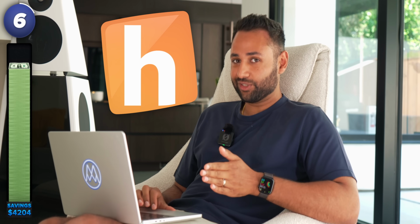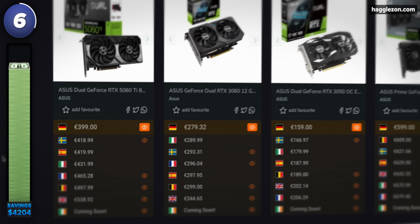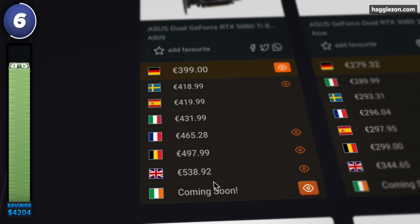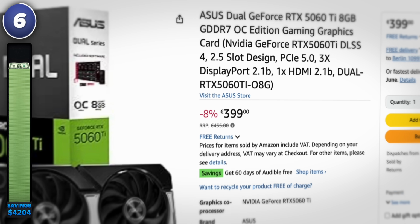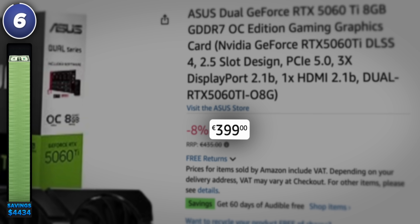And second, if you're a bit of an Amazon power user, you will quite enjoy this site called Haggleson. So you search for something just like you would on Amazon, but this tells you all the different prices of that same product across all the different European stores. So this one isn't for Americans, sadly. If you bump into a product where there's an enormous difference, which is actually not a very rare occurrence at all, you just click it, it'll take you to that Amazon product page, and then you just see if there's any extra shipping cost and if that ends up being worth the saving, which could very easily save you $30 a month.